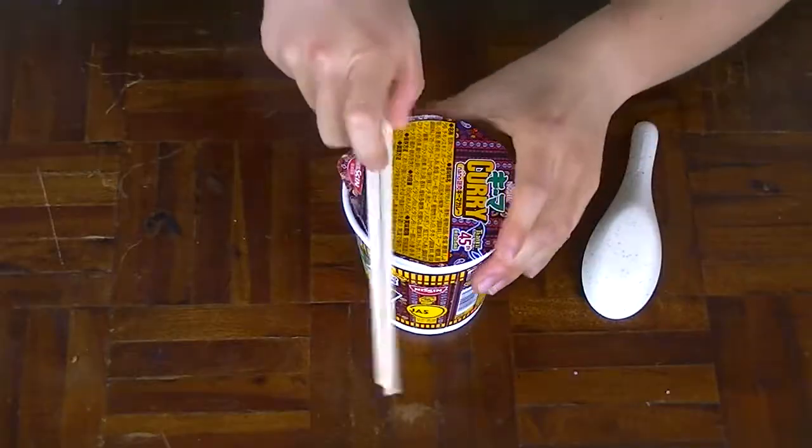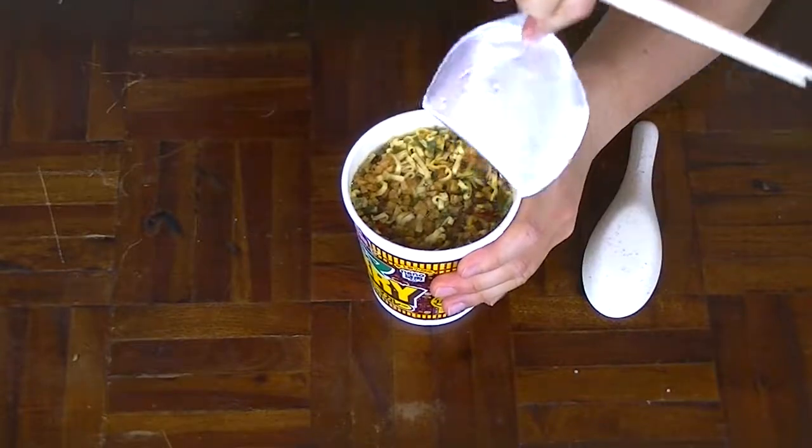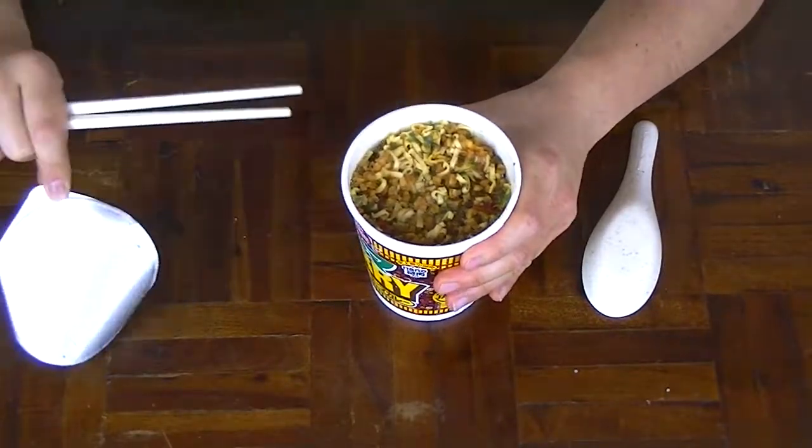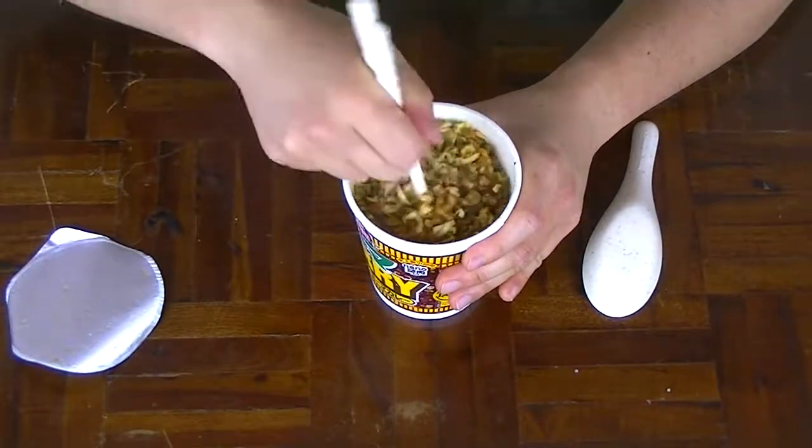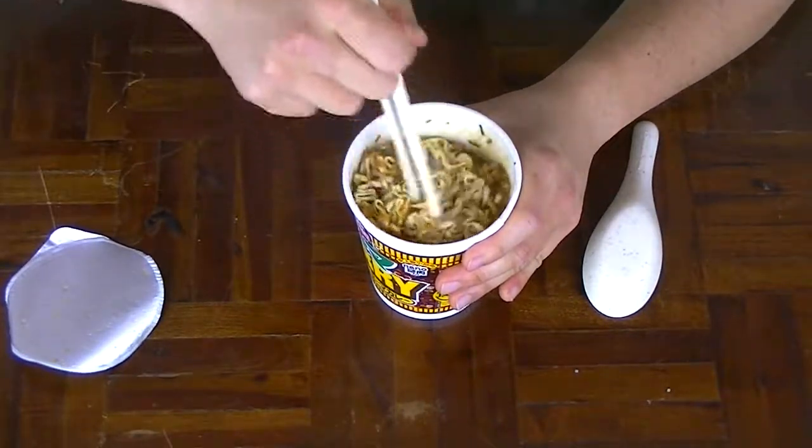So it's been about 3 minutes, and I'm gonna put my hot pot aside. So you guys ready for the grand opening of keema curry by the company Nissin? Ooh, look at that. That looks amazing. I'm gonna have to mix it up. Ooh, I think this is gonna get really creamy real quick, so I'm not sure if I'm gonna be able to taste the soup very well.